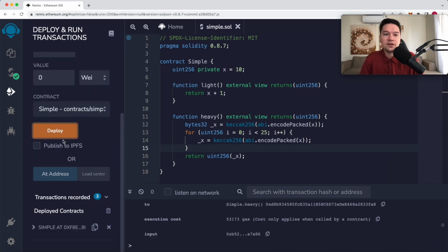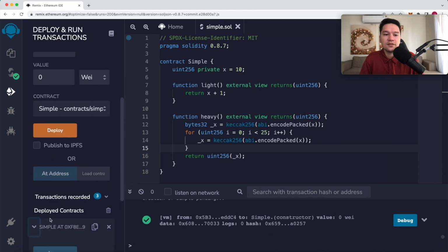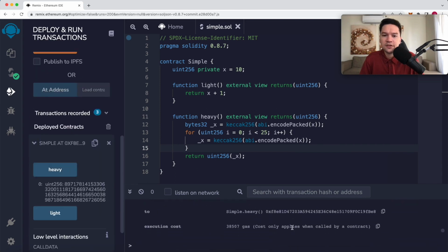We'll delete the smart contract, deploy this one, and run heavy again. And heavy this time costs us 38,000 gas. So quite a bit of gas disappeared because we hashed it a lot fewer times.